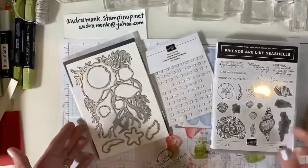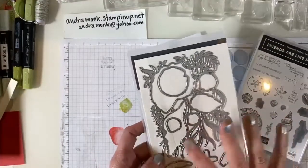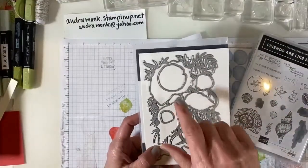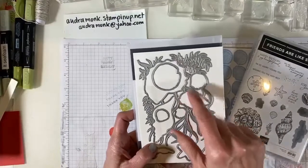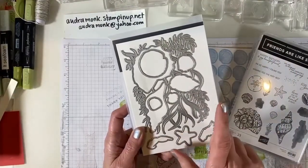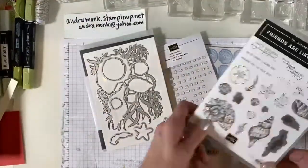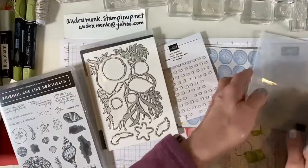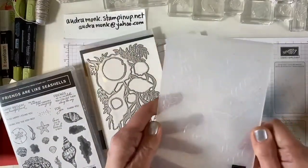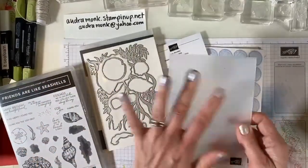It's great. There is a really cool die set, okay? And I was a little conflicted about why did they make this big die? Because if I just want this shell die cut out, you know, I gotta finagle it a little bit. But I am sold now. I really am. Because there is this die, and then there is this embossing folder. And I am gonna show you how the die and the stamps and the embossing folder can all work together.